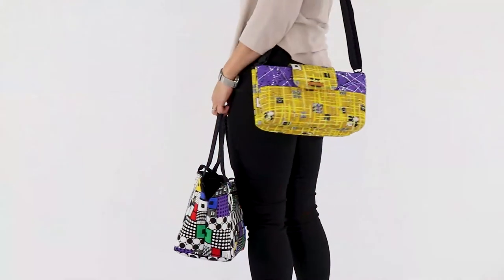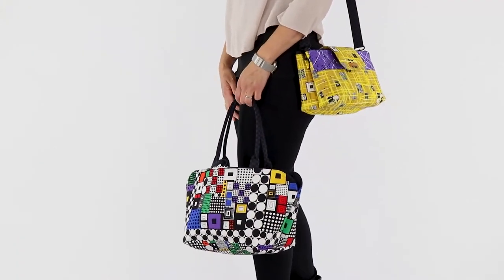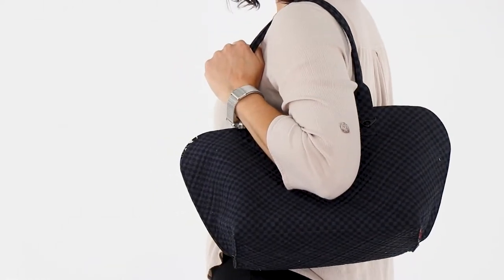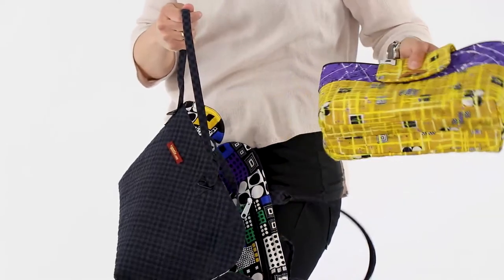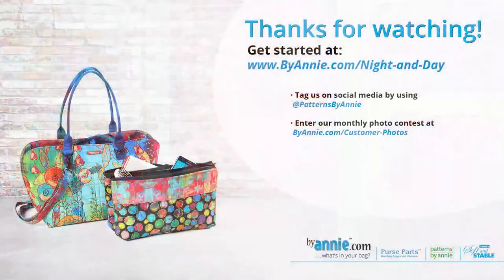You'll love carrying the purse and mini tote, together or apart, and will appreciate how easy it can be to quickly change your look, night or day. We can't wait to see what you make and how you use these versatile bags, so be sure to share pictures of your finished projects with us.